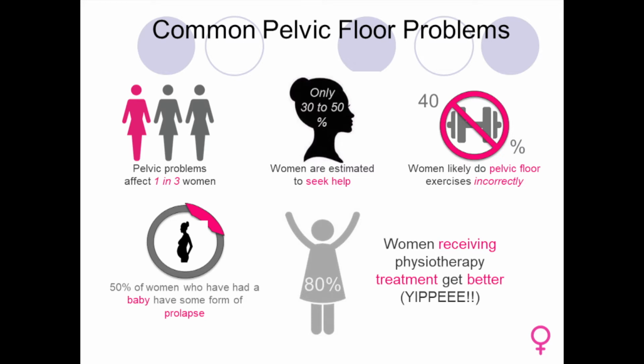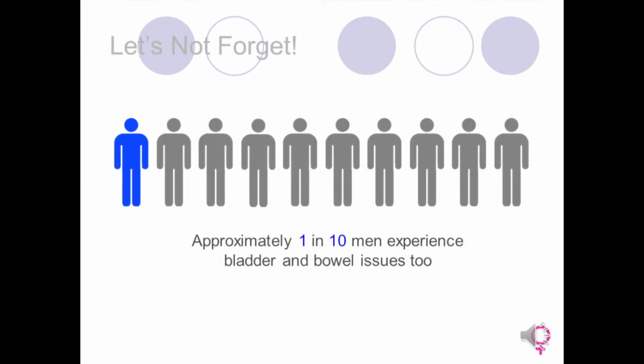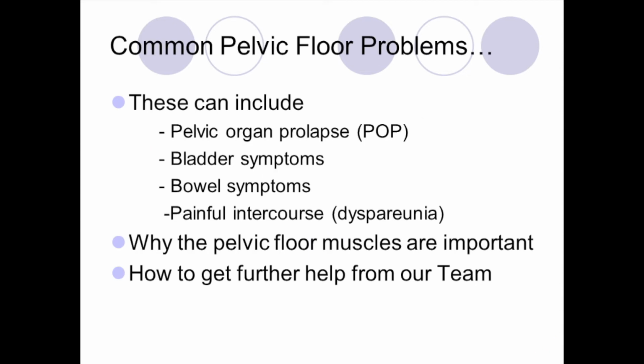So let's get started, but before we do, don't forget that approximately 1 in 10 men will also be affected by or experience bladder and bowel issues too. Pelvic floor weakness can lead to common pelvic floor problems such as prolapse of the bladder, bowel and/or uterus. You may experience bladder and/or bowel symptoms such as incontinence, urgency, frequency and constipation.